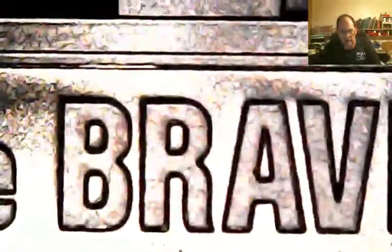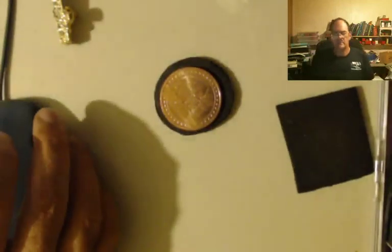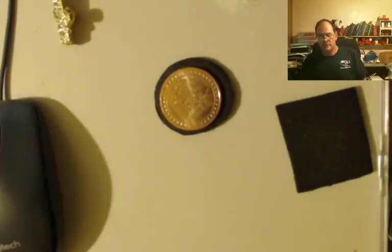What? It's an oos. Oos of the brave. No. Because of the brave. Look, it's a copper round. It's actually easier to see under the big camera. There, but I haven't turned on the lights yet. All right, what's this? Move that.